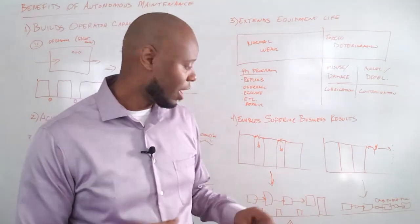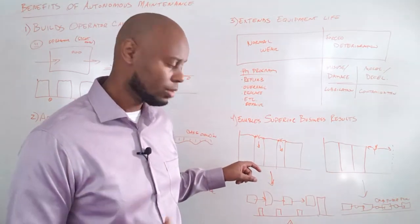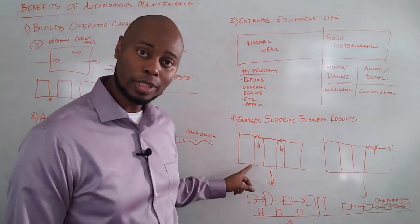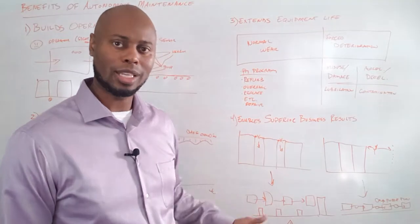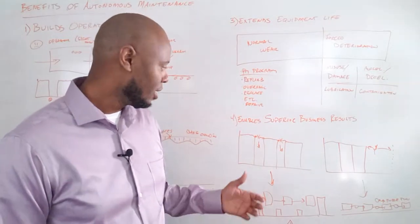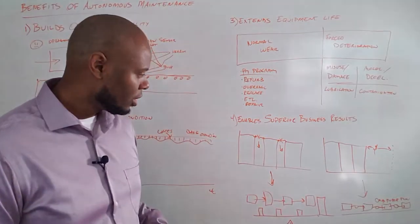Quality improvement. Most of your quality losses happen at startups. So with less stops, you have less starts. So less starts translates directly into higher quality, right? And obviously a more in control process is going to deliver better quality as well.